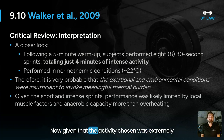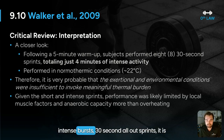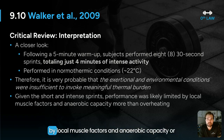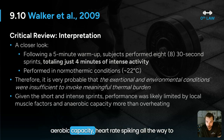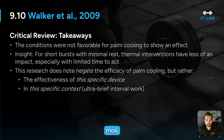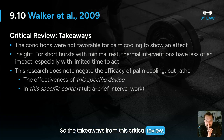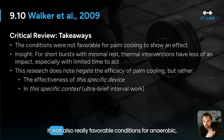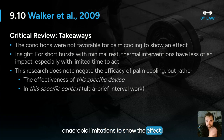Now, given that the activity chosen was extremely intense bursts, 30-second all-out sprints, it is very reasonable to suggest that performance was not limited by temperature, but performance was limited by local muscle factors and anaerobic capacity, or aerobic capacity, with heart rate spiking all the way to max. So the takeaways from this critical review. These conditions were really not favorable for palm cooling to show an effect. It was also really favorable conditions for anaerobic and aerobic limitations to show the effect.